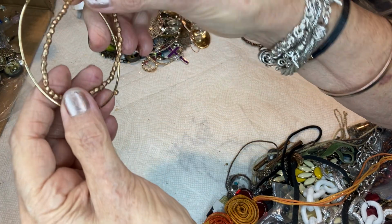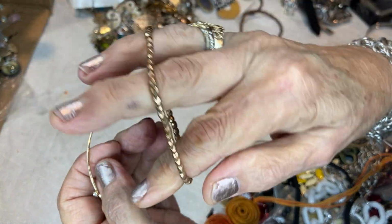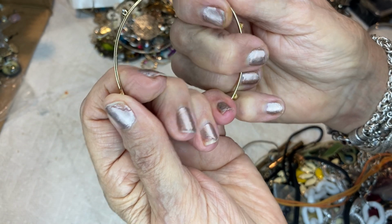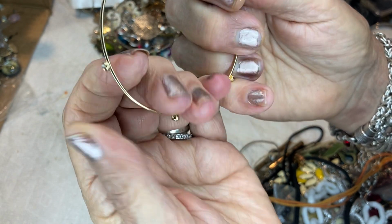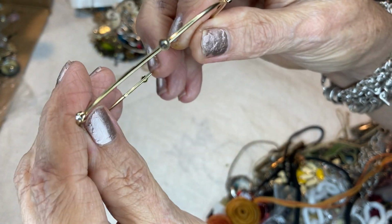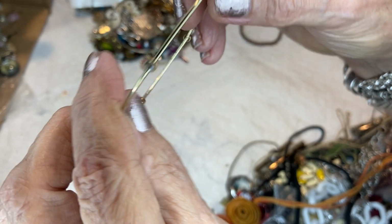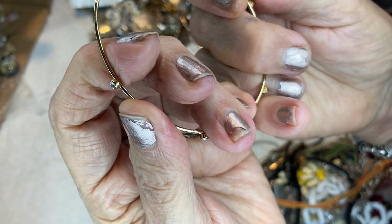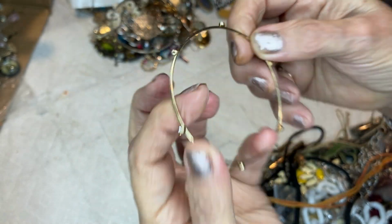All right, one stretchy, another copper color stretchy for $1. This one's out of shape, but it looks like I can fix it, it's probably aluminum. It has a little rhinestone. Oh, check it out. A station bracelet has all the rhinestones, and it's gold tone. That'd be $1.